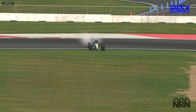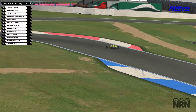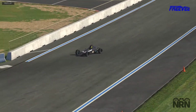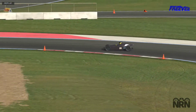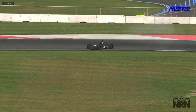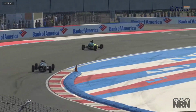That car just looped around on him. No harm, no foul there. Seeing Rick Cleary having an issue as well. See what happened to Rick. Kind of same spot on the racetrack. And same kind of deal. Oh, yeah, he got snapped around trying to avoid Mike Barry coming back on the racetrack.